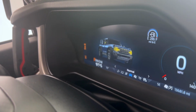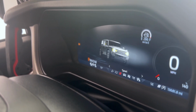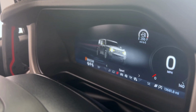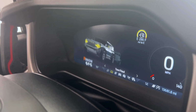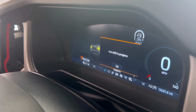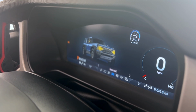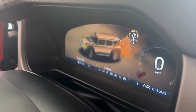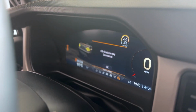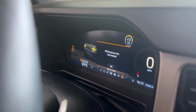Can you run through those modes again real quick? Yeah, so I'll start here. Gives you sport mode. Then you've got tow haul. We got slippery, which in Colorado might come in handy. Let's see, normal, off-road, Baja. Look at that. Yeah, I love their graphics. They did very good with that. And then rock crawl, as soon as that goes away.